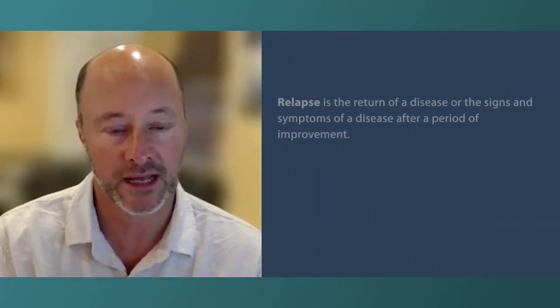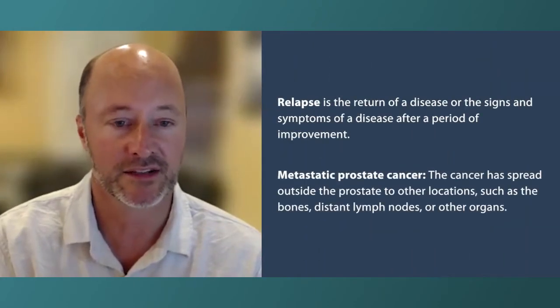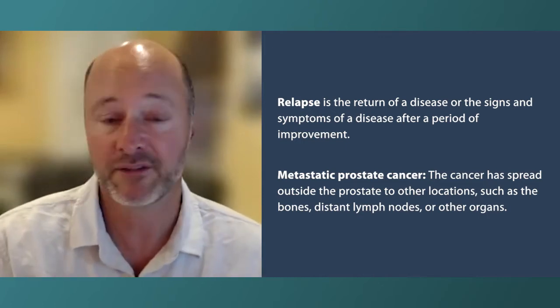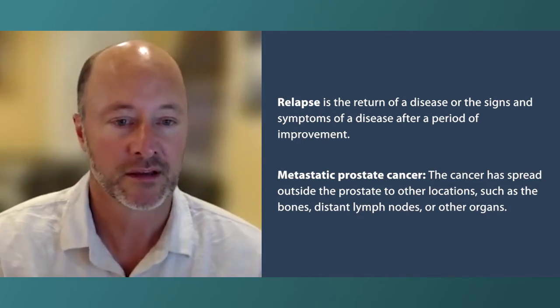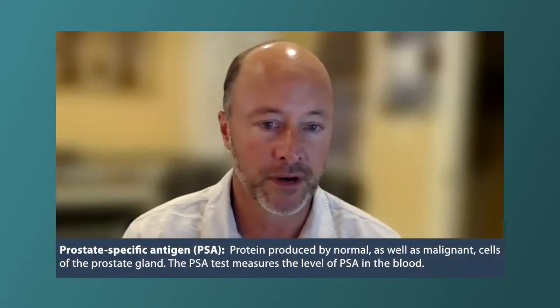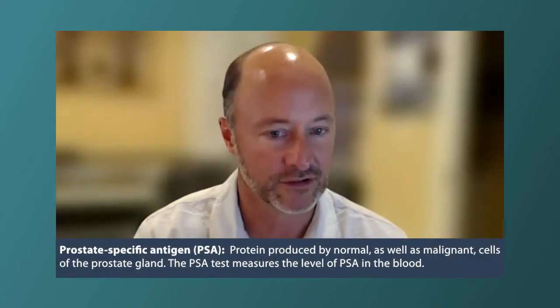Only about 1 out of 6 men will suffer a relapse or develop metastatic disease or stage 4 disease that requires more of a lifelong journey of therapy. So most men come into this because they've been screened by their primary care doctor. They had a high PSA, they underwent a biopsy, they were found to have cancer.